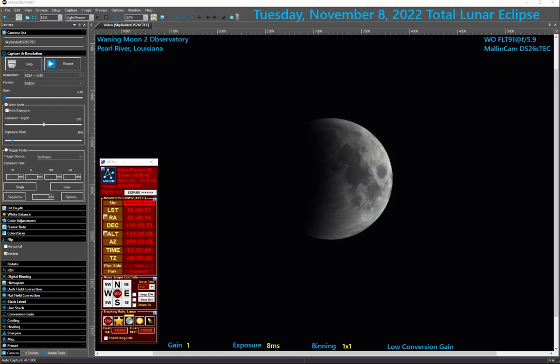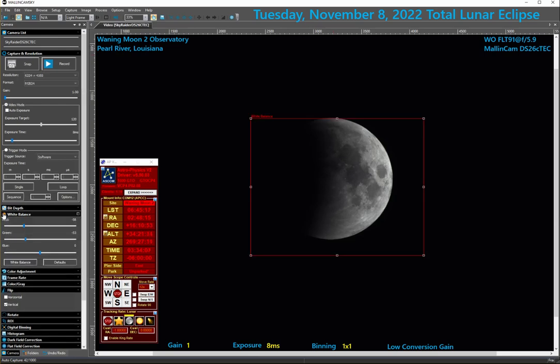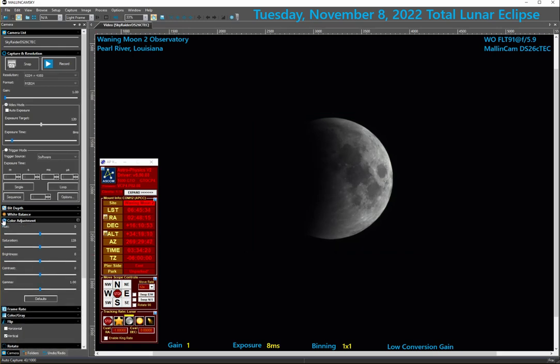When it gets to maybe three-quarter coverage, I'll start playing with the color balance more. I have to see what I have it at right now. Let's see. 8-bit. White balance: I did a white balance at about 8 p.m. last night. I'm going to leave it where it is right now. And the color adjustments are all at default.